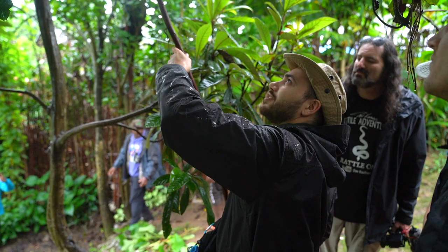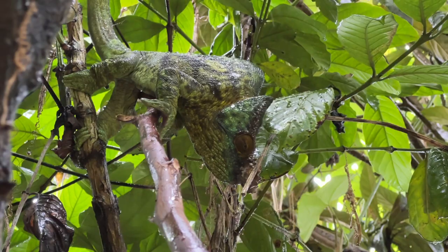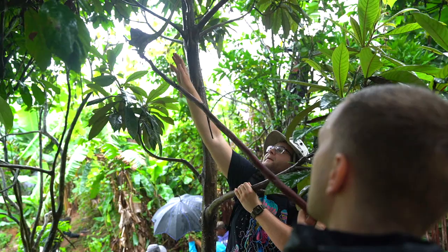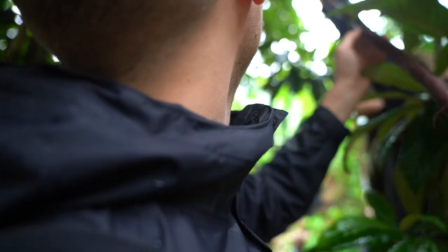It's like opening a jar. I know, right? I loosened him. You loosened him? Alright, buddy. Oh, yes. Again, that long prehensile tail keeps the chameleon attached to the tree. It's not as easy as it might look, and he can get himself all the way back up there just from the tail if we're not careful. Hey! Oh my god.